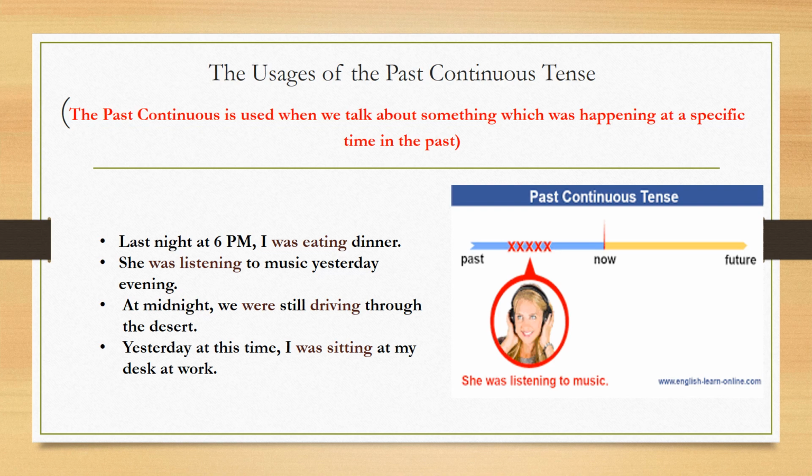Did I start eating my dinner before 6 p.m. yesterday? Yes. Was I still eating my dinner after 6 p.m. yesterday? Yes. So was this action in progress at 6 p.m. yesterday? Yes. In other words, the past continuous means that I was in the middle of doing something at a certain time. The action or situation had already started before this time, but hadn't finished.